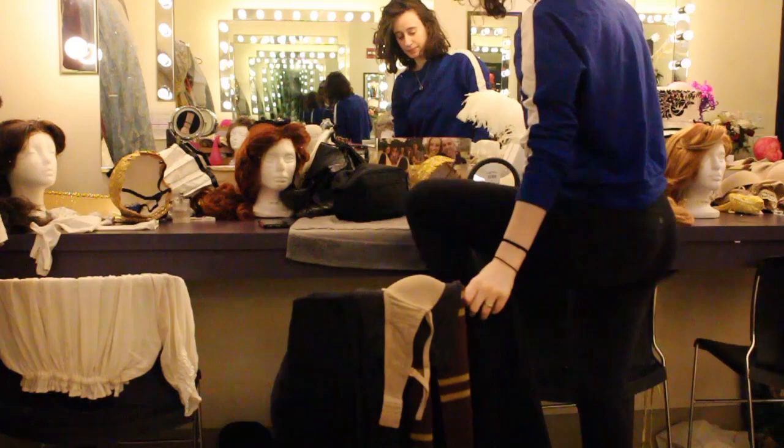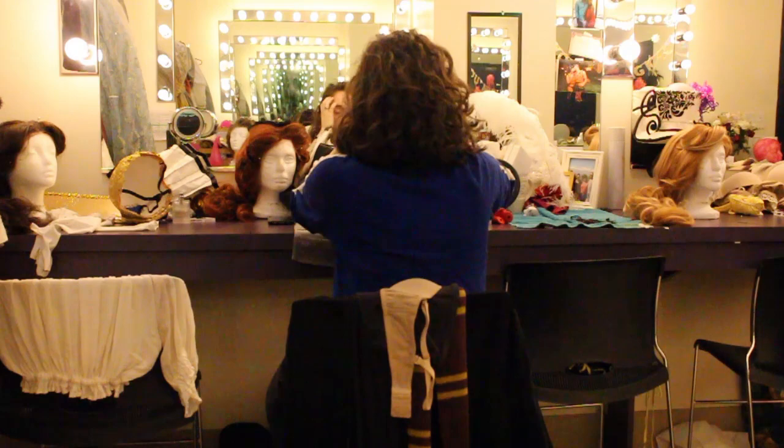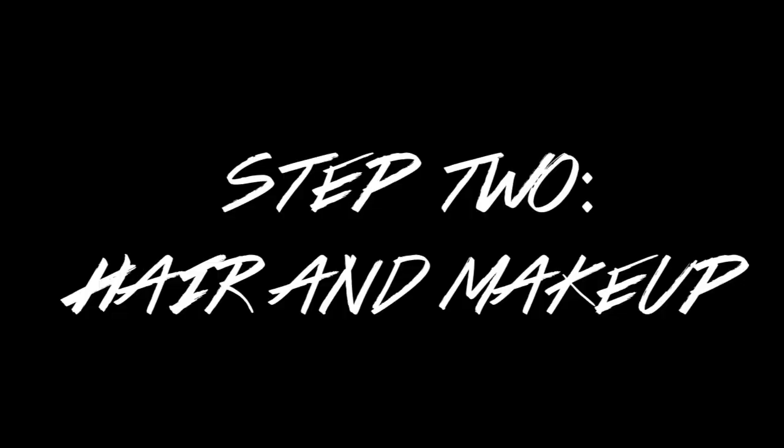At every theater I've worked at, you have your own individual station where you can have your wig, your hats, your anything that goes with your costumes, your makeup, all that kind of personal things there. So I like to sit down at my station, check myself in the mirror, and then get ready. I like to start with hair and makeup because that's the thing that will always and forever take me the longest when I'm getting ready for a show.